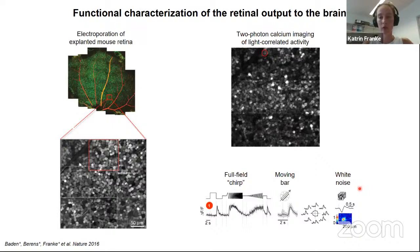And for this specific cell that is also marked here in this movie, we can see that this is an off cell, meaning that it shows an increase in calcium activity when the light is switched off. It also nicely follows the frequency and contrast modulations of this full field chirp, is not direction selective, so shows a similar response to a bar moving in eight directions, and has a relatively large receptive field.